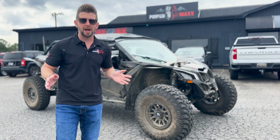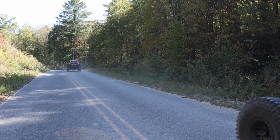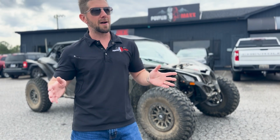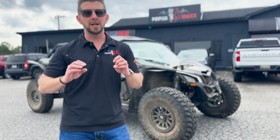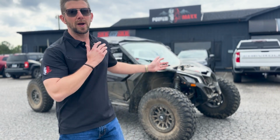Horsepower, of course, was great. Had all the power in the world that we possibly would need. So I would say, all in all, a super trail machine, not really having a whole lot of add-ons or tweaks. We didn't do anything extra to the suspension. So I think all in all, this is a great machine, a great trail machine.